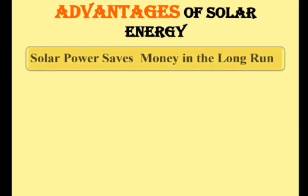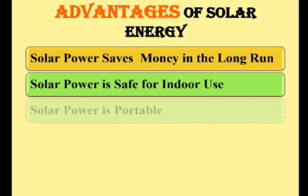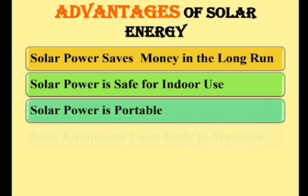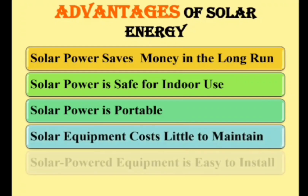Advantages of solar energy. Solar power saves money in the long run. Solar power is safe for indoor use. Solar power is portable anywhere. Solar equipment costs little to maintain. And solar power is easy to install.